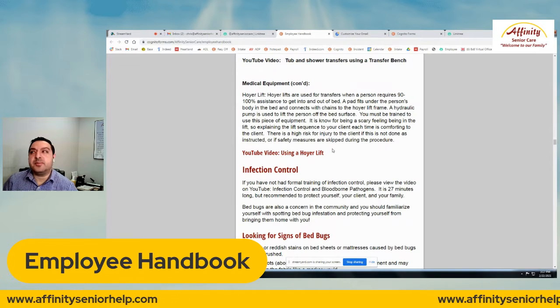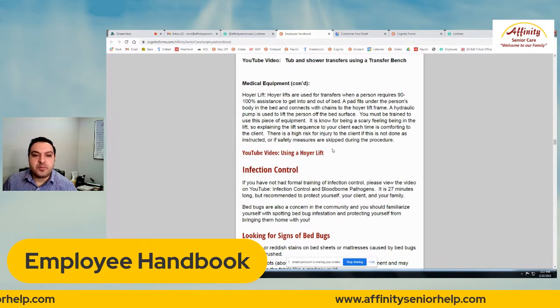We do have a Hoyer lift, and we have a Hoyer lift video. We will be sending that to you as well.